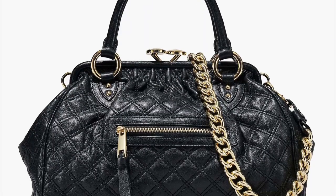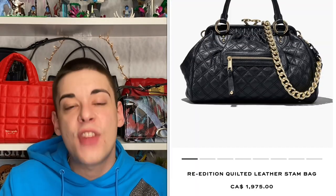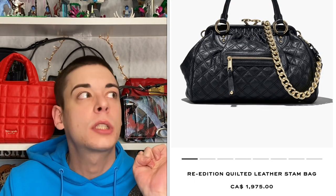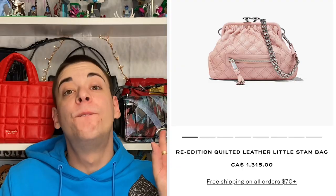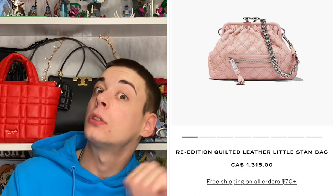Now, with the powerful women of the American handbag lines done, we are moving on to Marc Jacobs. Now, Marc Jacobs has released some really stunning pieces this time around. First up goes to the re-edition quilted leather stam bag for $1,975 Canadian. And then the re-edition quilted leather little stam bag for $1,315 Canadian. The bags do look fairly large, and I know quilted bags in general do have a fairly high price markup. No pun intended.